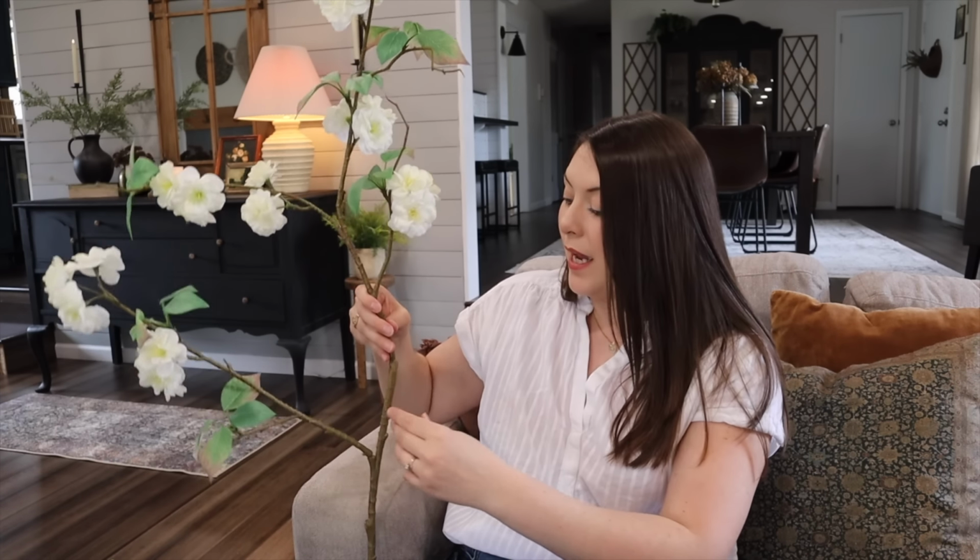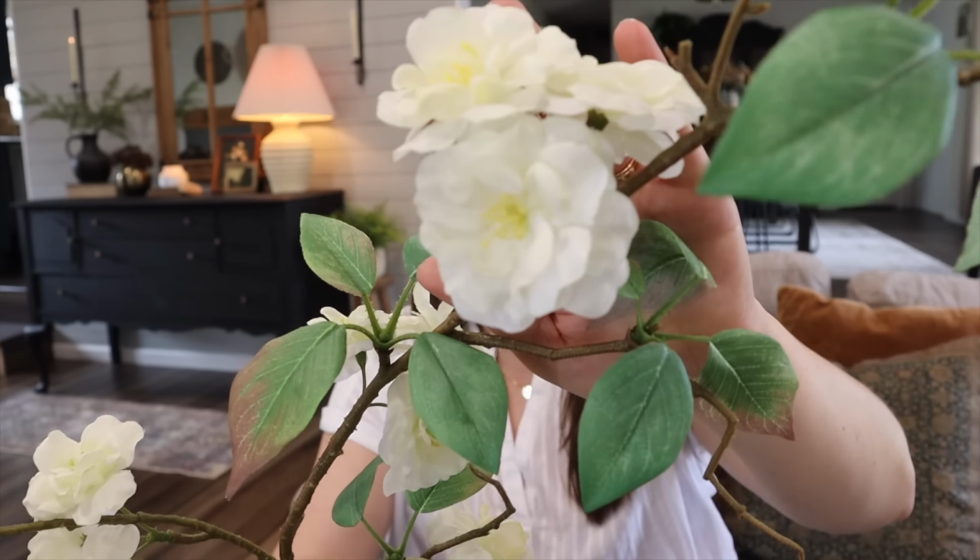These are around maybe $5 a stem. They might even be less than that, honestly. And they are just very impressive in my opinion. They're so pretty. There's a lot of coloring on the leaf. So there's some green, and then some of the tips of the leaves kind of end in almost like a plum color. But they are beautiful. So this is what the flower looks like up close.